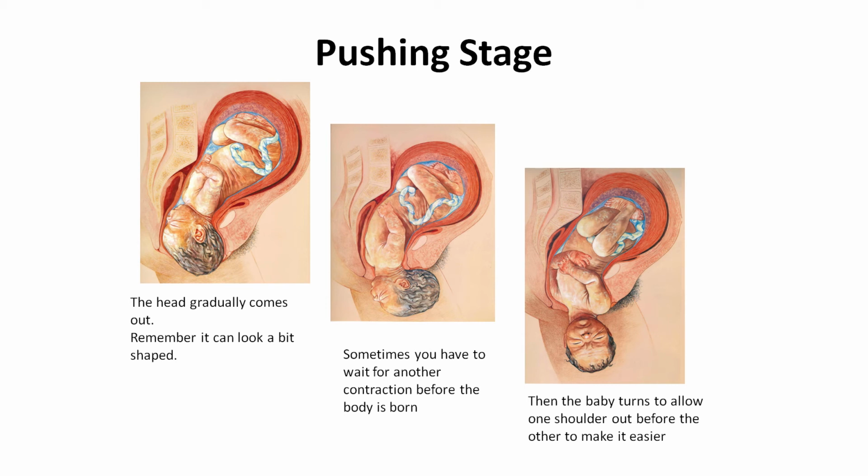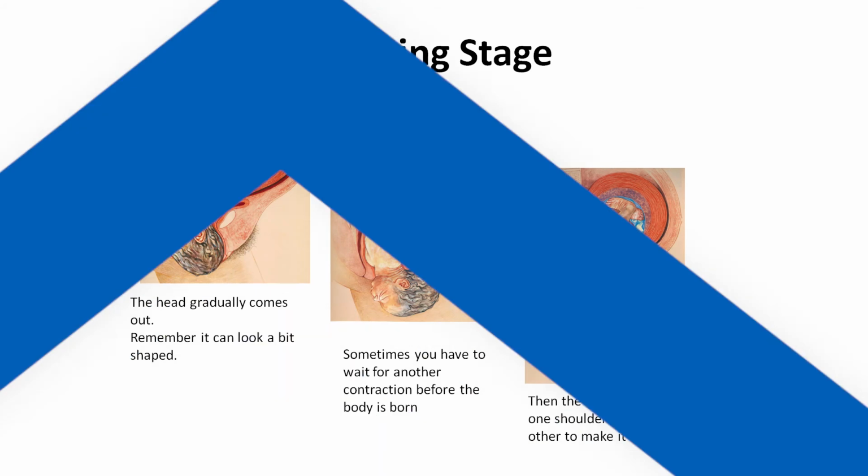Sometimes you have to wait after the head's born for another contraction before the rest of the body is born. The baby actually does a quarter turn to allow one shoulder out before the other to make it easier.